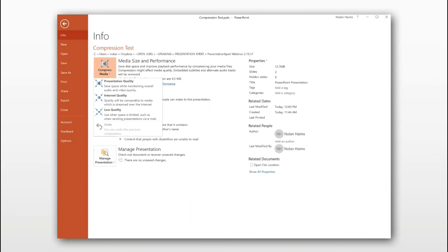NXPowerLite won't do it. The way to compress video, again, is either before you bring it in, and if you're really serious about it, you'll have a professional video editor get that file size down without compromising quality before it comes in. But if it's already in PowerPoint, you can go to Info, Backstage, go to Compress Media. This will only show up if you have video in, and you can play around with it: presentation quality, internet quality, low quality. Make a copy, do a test, see if the compression is acceptable.